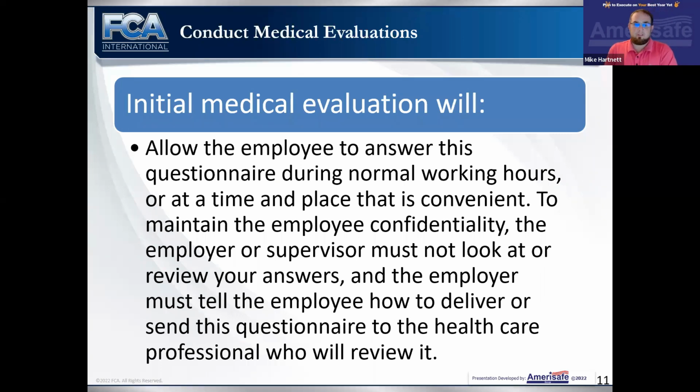So the initial medical evaluation is going to let the employee answer these questions, and we need to let them do it during normal working hours, right? Or a time or a place that is convenient. That's part of the standard language. We need to make sure that that employee is provided this information in a way that's convenient, and that we maintain that confidentiality. Right? There are protections here from HIPAA laws and other issues. We need to make sure that that information is kept secure, right?